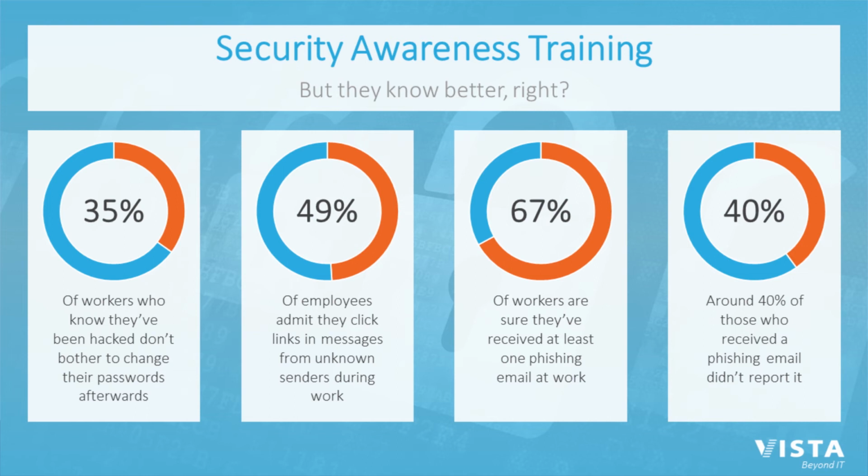Security awareness training. This is something that we, even as a technology company, struggled with throughout the years. It is difficult to do a good job with it. And when we look at a lot of our small business customers, or even some of our larger small business customers in the small mid-market, they do not have a great way to create good training curriculum, make sure that people are attending it and picking up what's going on, going through phishing simulations and things like that. So when you add those challenges on top of some of the statistics you see here on the screen, the first one: 35% of workers know they've been hacked, don't bother to change their passwords, and most likely don't bother to tell anyone about it.